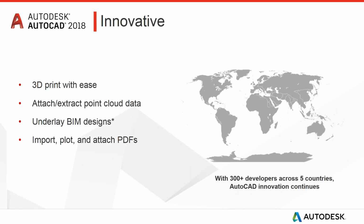So being able to innovate, so 3D printing, I won't go through that today, but you're able to export easier to 3D print. You're also able to attach and extract point cloud data, so if that's using Recap or a similar software like that, or if you're taking laser scanning from drone scanning or site scanning from site, you can also integrate that as well. And then it also underlays all your BIM design, so it integrates fluidly with the likes of Navisworks, enabling you to collaborate on BIM projects. You're also able to, since 2017, import, plot and attach PDFs, which is absolutely fantastic.